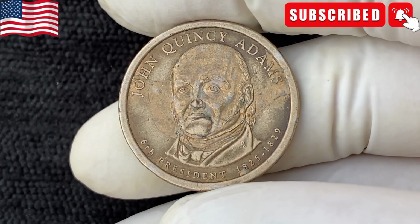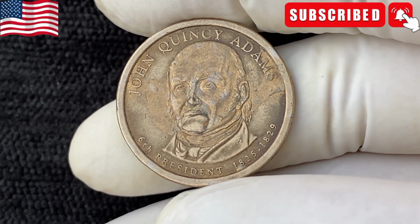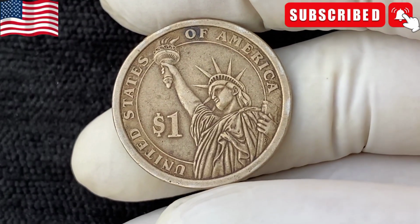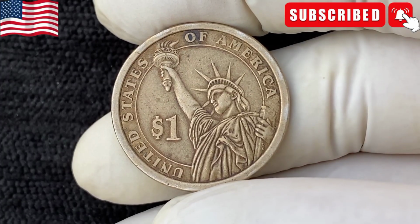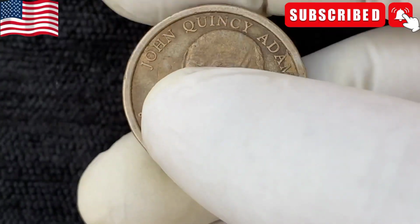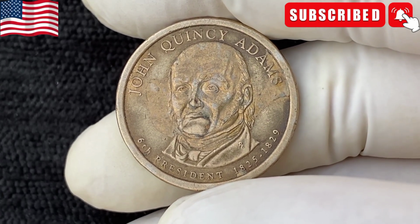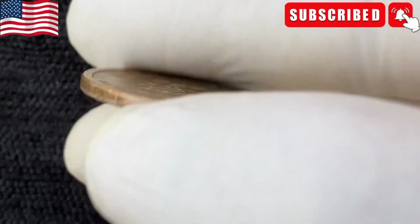So, what exactly is the value of this particular coin? While most coins from the series might not be worth more than their face value, this 2008 presidential gold $1 coin, especially in pristine condition or with a minting error, can be worth far more. If you have one of these coins in perfect condition, or, better yet, an error coin, get ready for a shocking surprise. The value of this rare piece could be as high as $112,000.